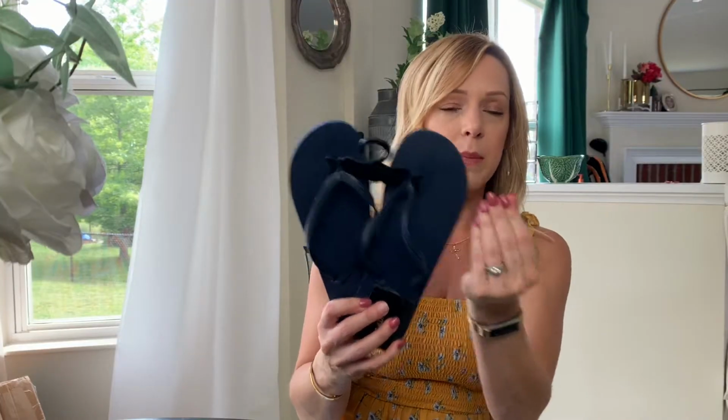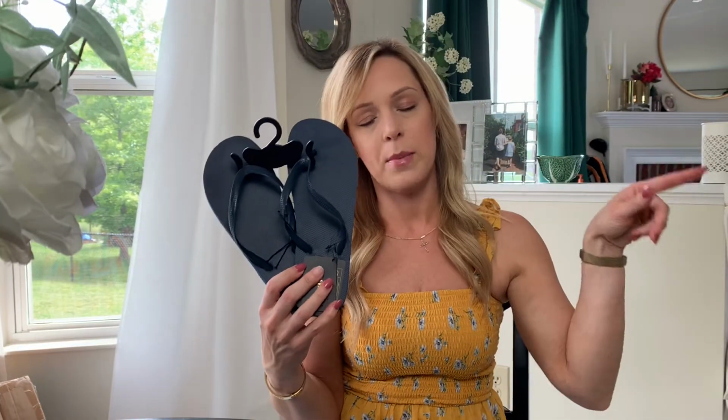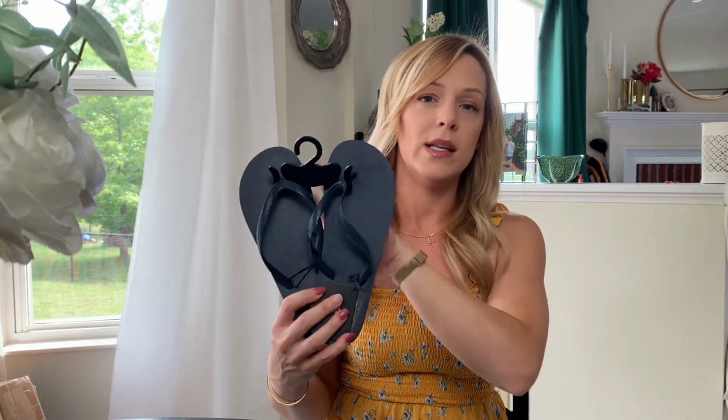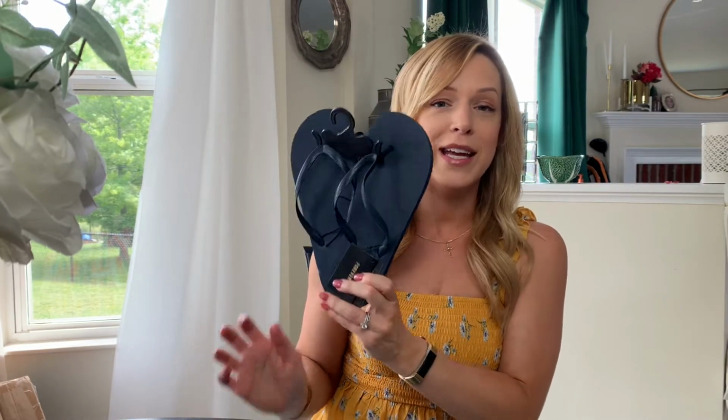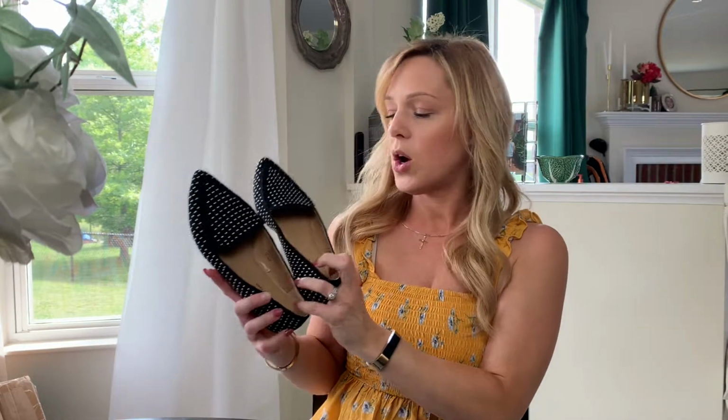And the flip-flops that I had a couple of years ago, I got from Gap clearance, those had broken, so I needed a new pair. Not that I get to wear these this year because our pools are not opening, but next year anyway, and if we ever go on vacation, I'll be able to use this. And the last thing I got that's not clothing are these shoes.